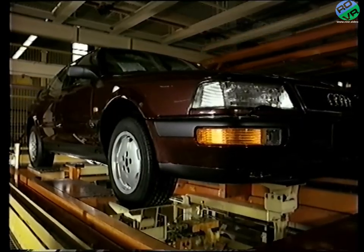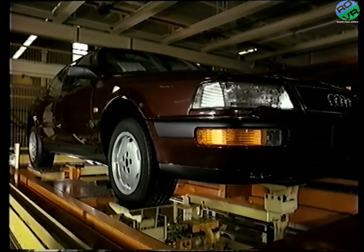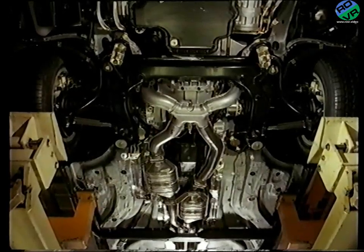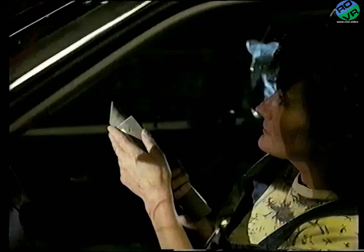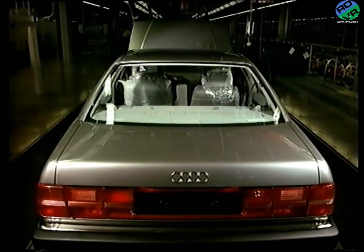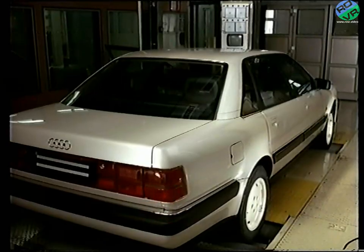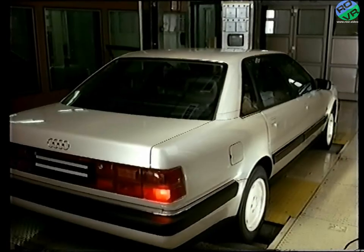On the vibrator rig, the moving suspension damping elements are settled into their final position. Only then are the suspension components screwed on tightly to the specified torque values. The ECOS station again checks that all electrical and electronic systems are functioning. On the ABS test rig, the Audi V8's brake system demonstrates its efficiency.